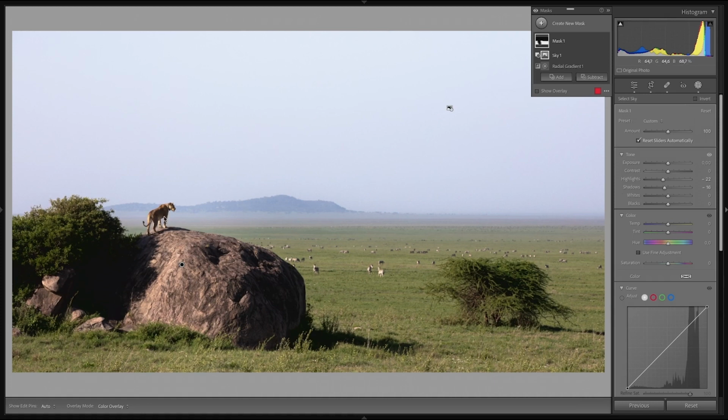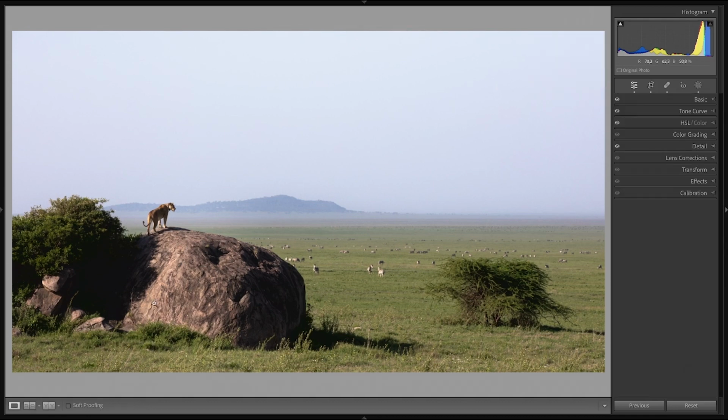But having the brightest piece now being our lioness and this rock in the foreground as the brightest pieces within a darker foreground, your eyes are going to get drawn to the brighter area within the darker surrounds, if that makes any sense. So if I go put that on and off again, so that's before, that's after. That's before, that's after.